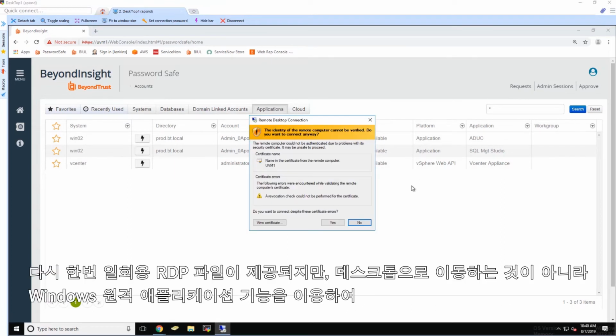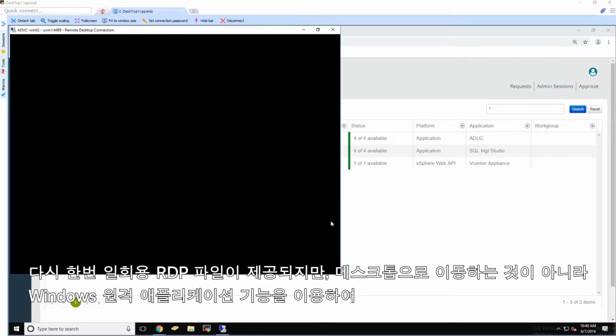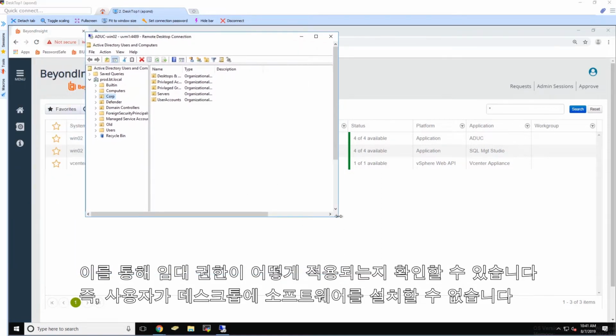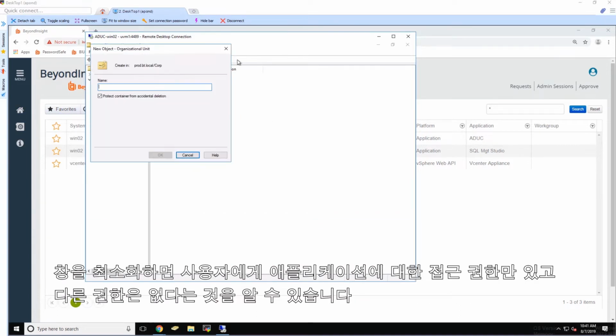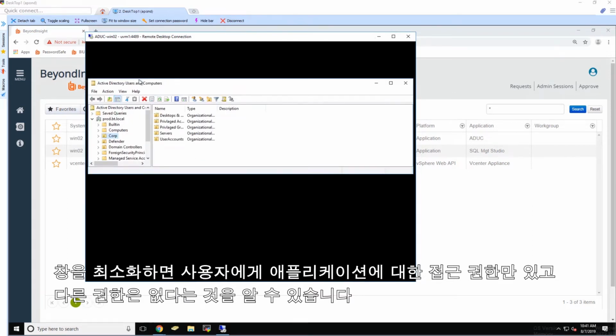Again, we'll get a one-time use .rdp file, but rather than taking us to the desktop, we'll take advantage of Windows Remote App capability, retrieve the privileged credentials from password safe, and then just launch the application the user checked out. You can see how this enforces least privilege. The user is not even able to install software on their desktop. However, we can authorize them to create new organizational units within Active Directory. If we minimize the window, you can see the user has access to the application only and nothing else.